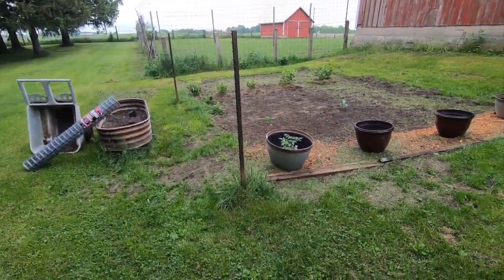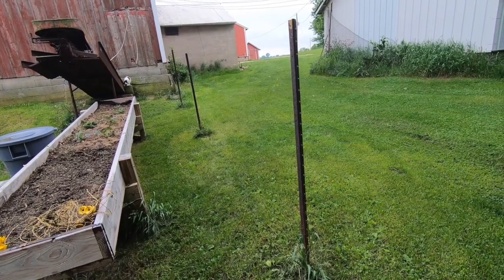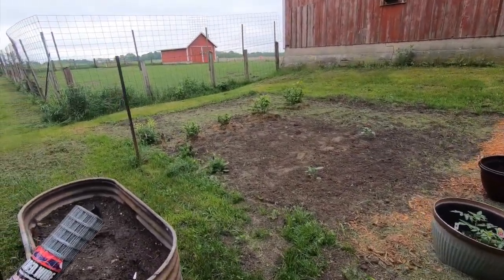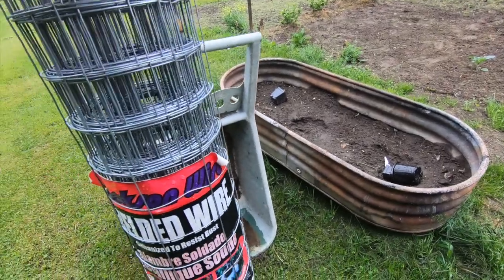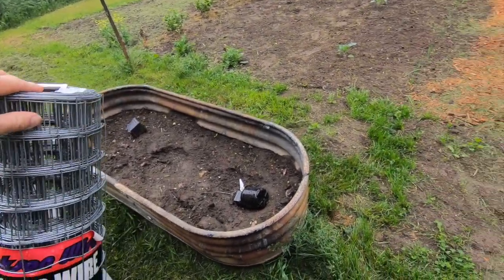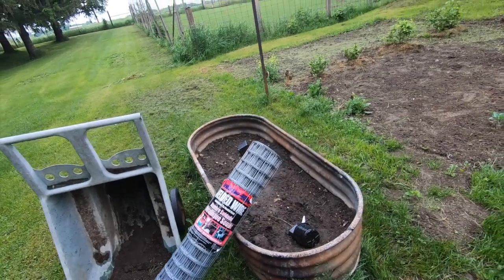We had electric fence last year to keep the raccoons out. It worked, but it's hard to trim it and stuff. I'm going to make a better fence using wooden posts and this welded wire material. We've got 2 rolls of that. It's 50 feet a roll. And I'm going to move the tub here and every obstacle out of the way.